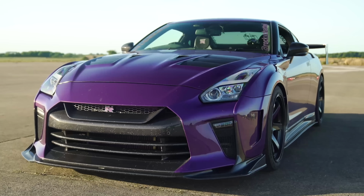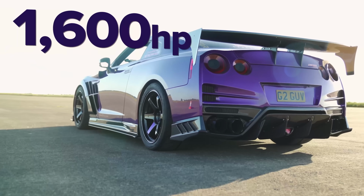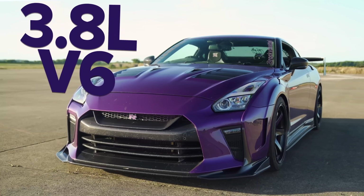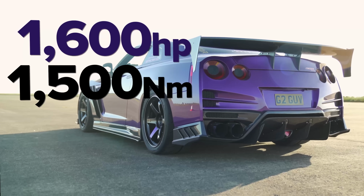And people like to tune GT-Rs, don't they? Over there, I've got a Nissan GT-R R35 that's owned by a chap called Rocky Battle. Rocky, your car, it has 1600 horsepower and 1500 newton meters of torque from its 3.8 litre twin turbo V6. Is that right? Matt, the engine's actually a 4.1 stroker now. It's a larger displacement, short block, 1600 horsepower. It's got about 1100 foot-pounds of torque, which is about 1500 newton meters, correct?